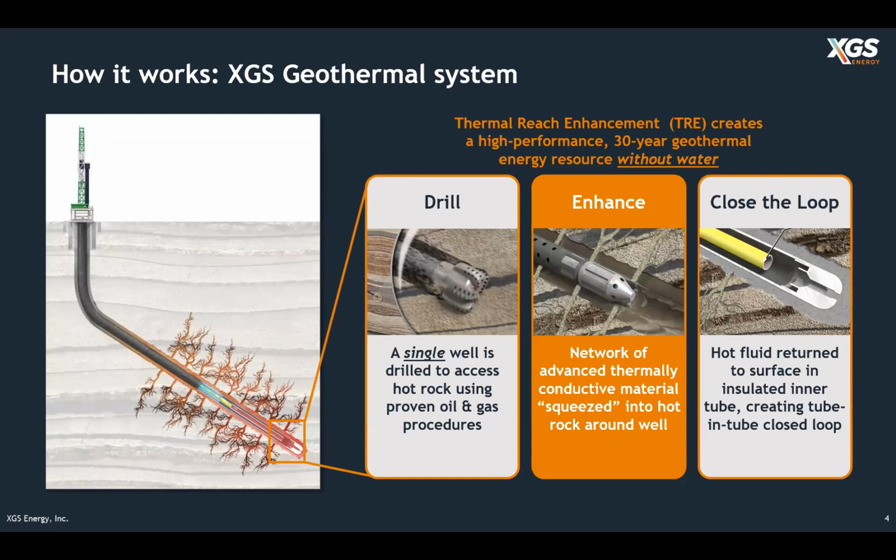And the last piece is a fully closed loop. So you have a hot fluid return to the surface through the insulated inner tube. So we have a tube-in-tube solution. So that is how you are reducing the risk of the heat loss from the subsurface to the surface. So this is a concept of how the system works.